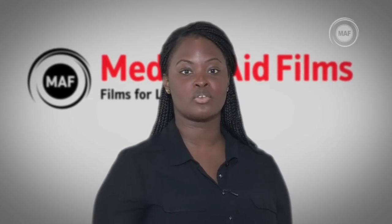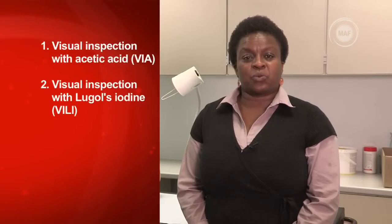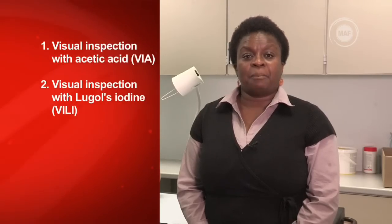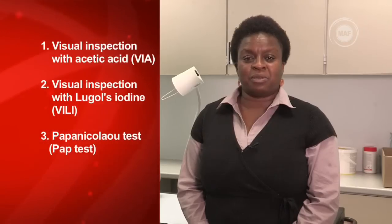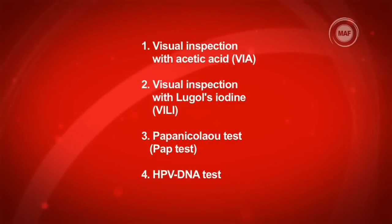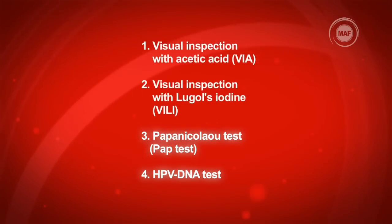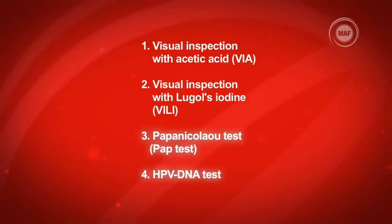Here's our health worker who will describe some different screening tests. Now we're going to look at the 4 main tests: visual inspection with acetic acid, VIA; visual inspection with Lugol's iodine, VILI; the Papanicolaou or PAP test; and the HPV DNA test. Which test you use depends on the equipment you have available in your community. The first 2 tests involve looking at the cervix, so the results are available right away. The last 2 tests require laboratory analysis, so you have to wait for the results.